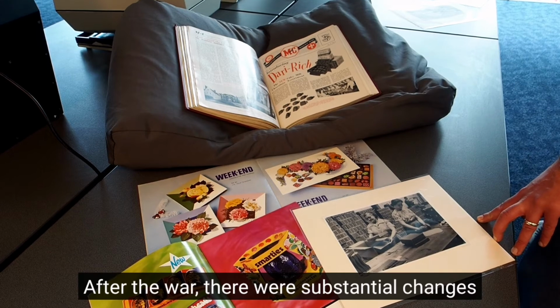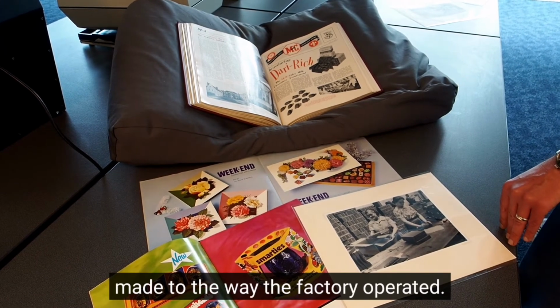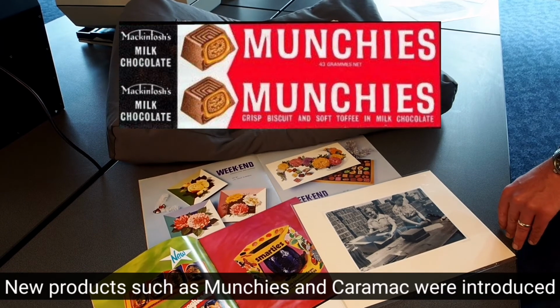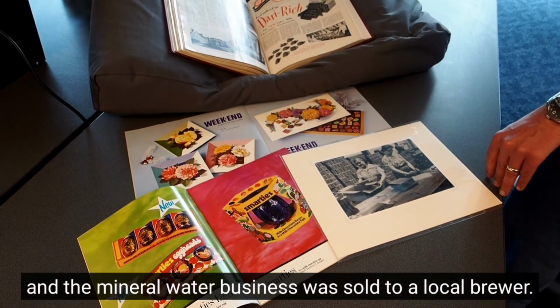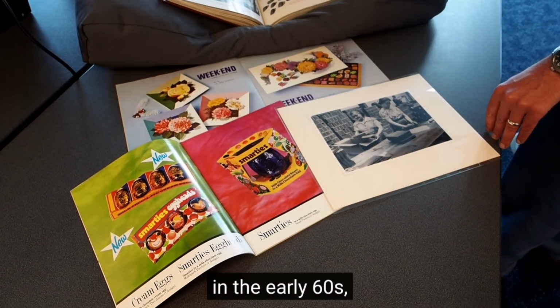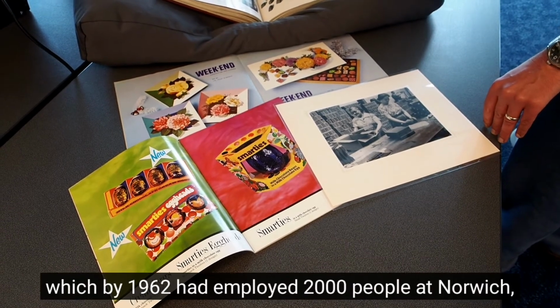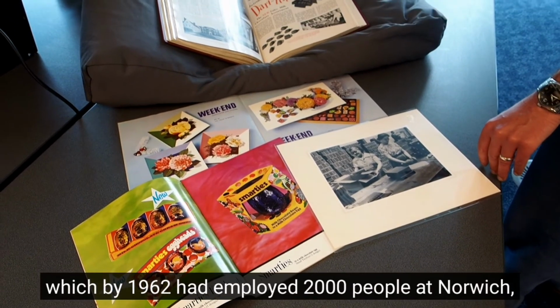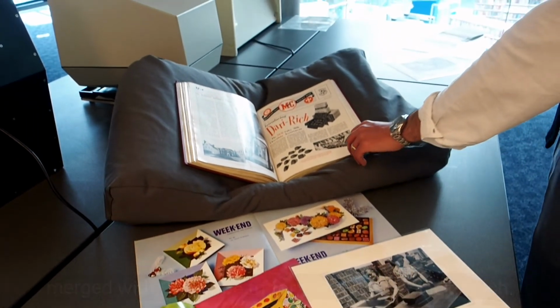After the war, there were substantial changes made to the way the factory operated. New products such as Munchies and Karamac were introduced, and the mineral water business was sold to a local brewer. With the Cadiz brand name having been phased out in the early 60s, in 1969 John Mackintosh and Sons, which by 1962 had employed 2,000 people at Norwich, merged with Rowntree to form Rowntree Mackintosh.